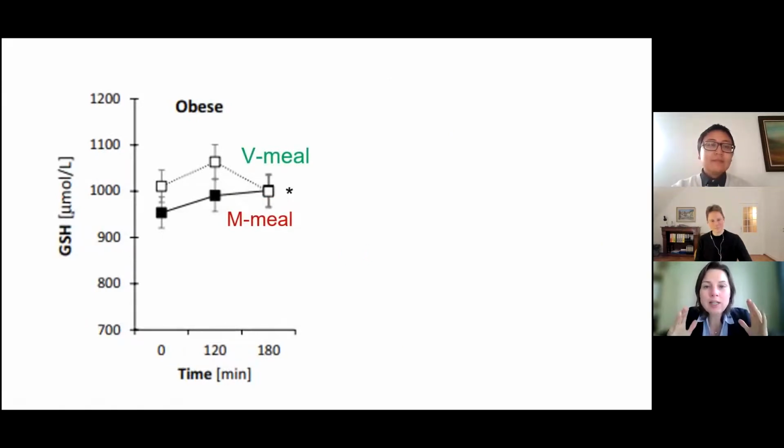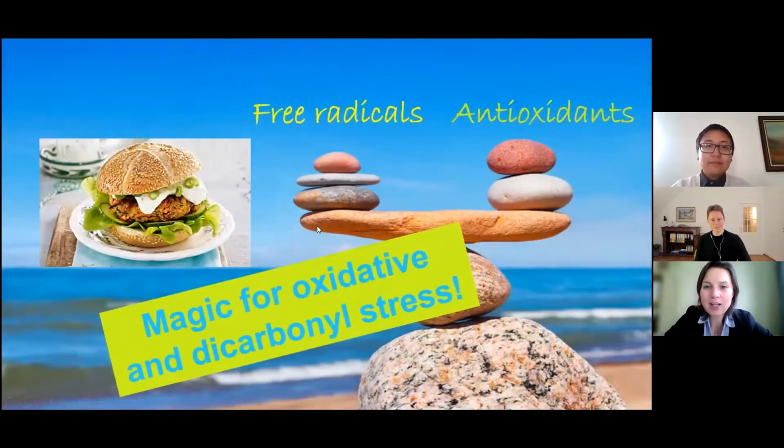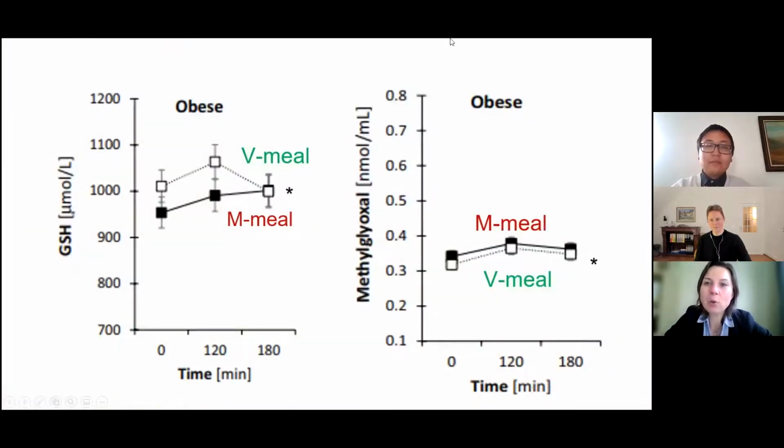Now let's switch over to the overweight and obese individuals. So these obese men experienced an increase in reduced glutathione, which is a great finding. We want to keep it high after the vegan meal. And they also had a lower level of methylglyoxal, the dicarbonyl that's dangerous and that's also related to the development of all the chronic diseases that we were talking about: heart disease and neurodegeneration and obesity and diabetes, all of that. So the levels of methylglyoxal were lower after the vegan meal in this particular group.